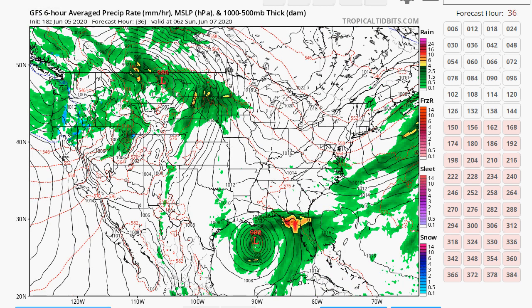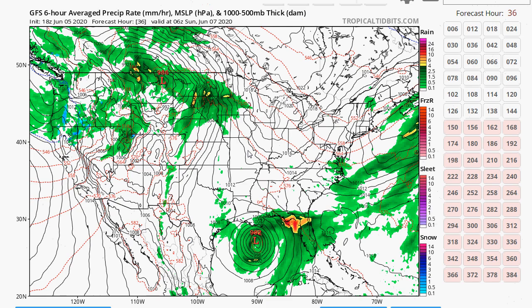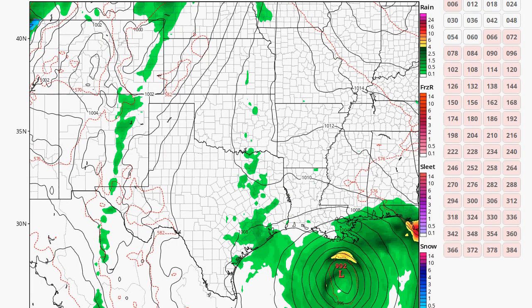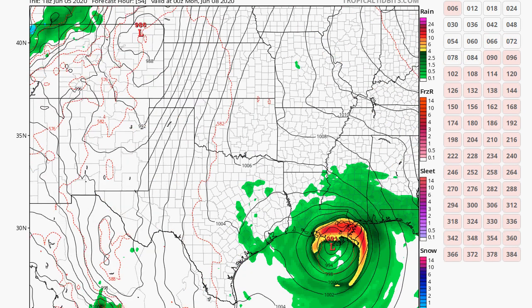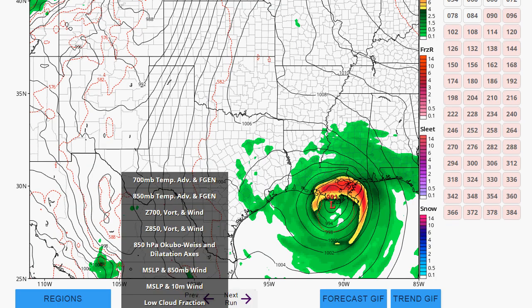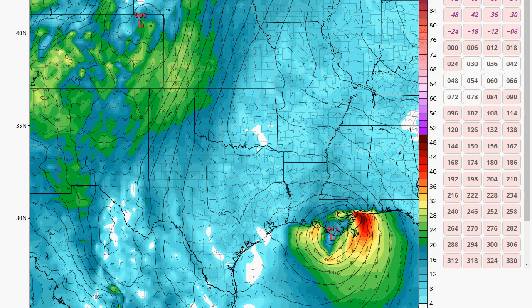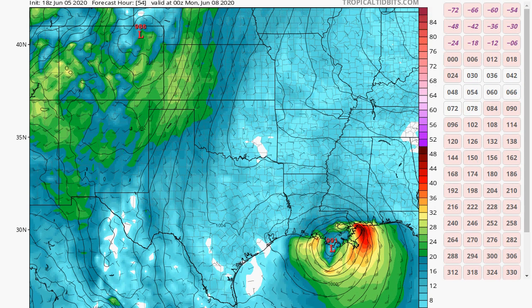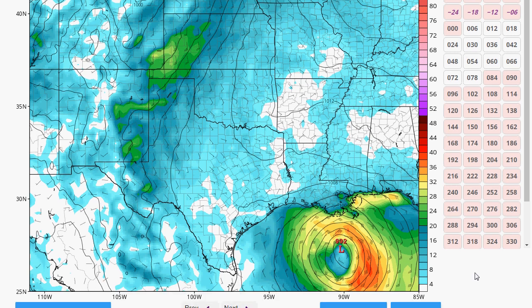Let's take a closer look. We're going to go look at the regions, south central U.S., so we get a closer look at Cristobal here. And this will also bring a lot of rain to that area, by the way. So here it is making landfall as a tropical storm. Looks like the winds, yeah, the winds aren't all that impressive with this, and it's because it's going to be undergoing... Even though it's over the Gulf, its strength is going to be limited by the wind shear, I think.